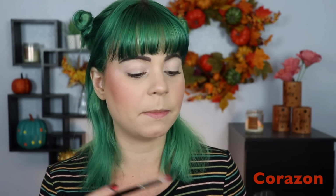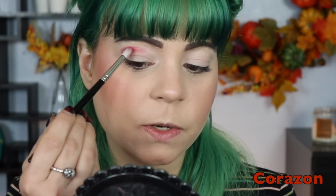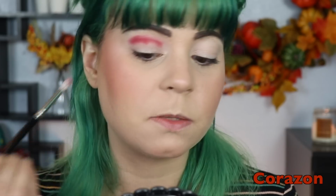It does have a little bit of kick up in the pan. I'm gonna go ahead and put that into my crease here as my kind of transition shade, if you will, and then I'll probably go in and deepen it up with the dark blue. And I'm curious to see how this is going to pull on the eyes, because a lot of the times reds will kind of start to pull pink, so I want to see if this happens.